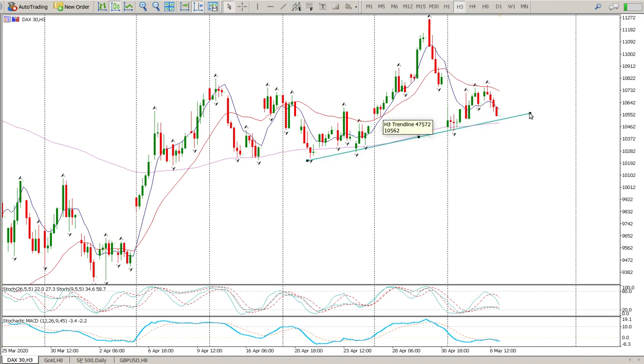I don't really like that structure because it is at an angle, and I don't like looking at head and shoulders when they're at an angle. So what I'm saying is we would rather have the neckline here, and that gives me a big cup and handle. If I bring the neckline down to here, that gives me a shoulder, head, and a new shoulder, but then I need to break below that level. That is my line in the sand right now: 10,443, or 10,440 to be safe. I need a break and a close on the 3-hour below that level to confirm what is going on here.